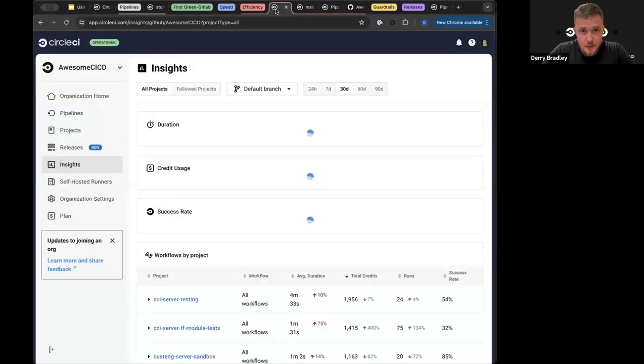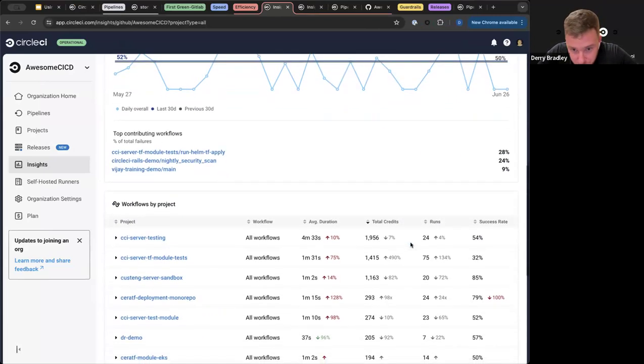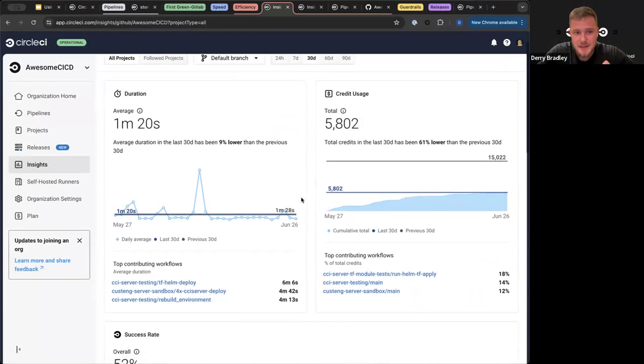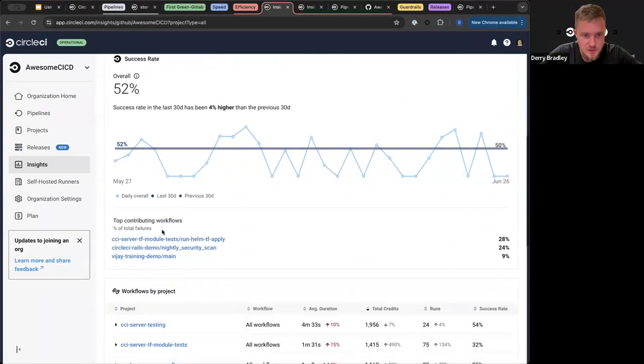And the first thing that I want to introduce you to is our Insights dashboard on CircleCI. So when it comes to software delivery, we want to track 4 key metrics. We want to track duration. We want to track mean time to recovery. We want to track throughput, and we also want to track success rate. So in CircleCI, you get this Insights dashboard out of the box. So first off, you can get some key metrics around duration, credit usage for your organization, success rate, etc.